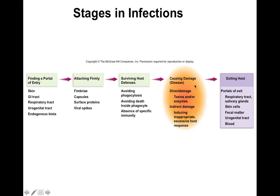So now we'll talk a little bit about causing disease. This is basically the 4 steps that we've gotten to so far, but there are 5 steps total in what a disease is. First, finding a portal of entry, so breaking through the skin, getting through the GI tract, getting through the respiratory tract, and so forth. Then you're attaching firmly to the area that you want to set up shop in. Then you survive the host defenses: combat the immune system, stop phagocytosis, protect yourself. Then you start releasing your toxins, you cause damage, you break down tissues. By breaking down tissues, you get more nutrients and you survive, you reproduce.